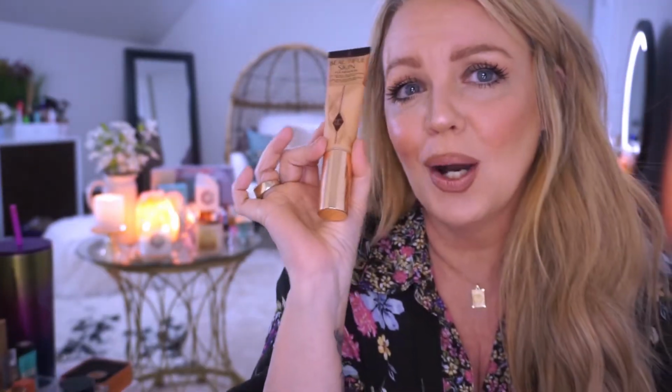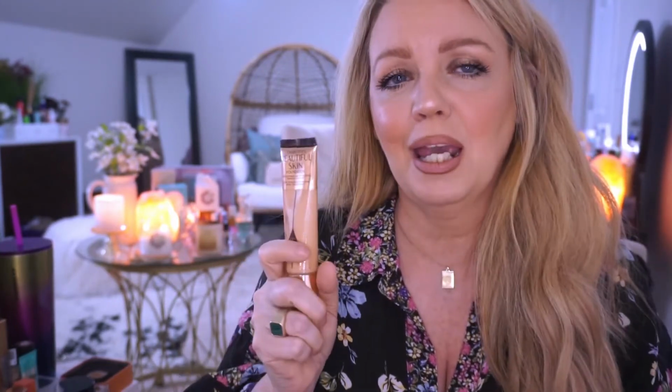Okay. So number 2, I'm giving it to my Charlotte Tilbury. So this is the Charlotte Tilbury Beautiful Skin. So I definitely feel like this gives you beautiful skin. Now to me, this is almost full coverage. It is a medium coverage, but you can really amp this up. To me, you can really amp this up to full coverage. I'm going to pump it on the back of my hand.